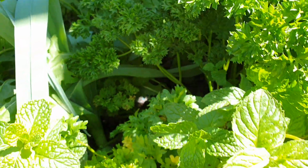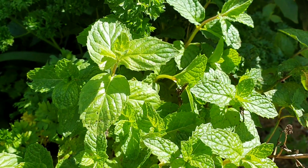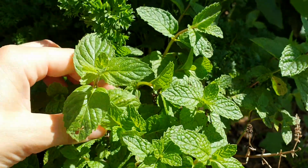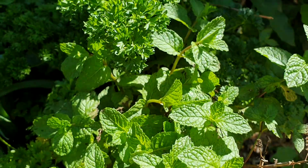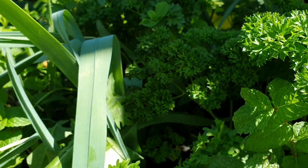Coming up nicely. Some mint, that's always refreshing. Tasty. Do you like mint water? I might pick a little bit to make some mint tea. You can eat and drink it hot or cold. Let's have a look here. This is our rocket.